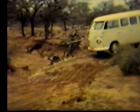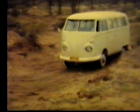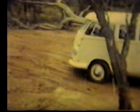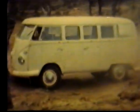So we move on now. This is just one of the many, many bad crossings we had to go over with the combi. Poor old combi, her first maiden voyage. We had a little trouble in this gully. Noticed the back wheel spinning on the other side, but after a little perseverance, no problems, and out she went.